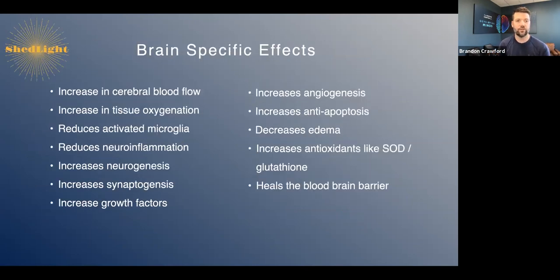Brain-specific effects, right? So all these are very specific to the brain. You have an increase in cerebral blood flow, increase in blood flow in the brain. Increase in tissue oxygenation, reduces activated microglia. Microglia are the resident immune cells in your brain. It's like Bruce Banner and the Hulk, right? You want your microglia to remain Bruce Banner, stay quiet.